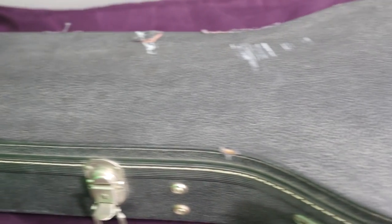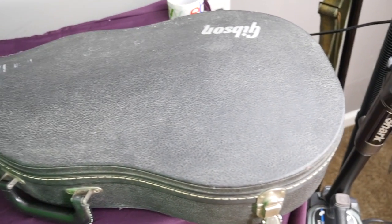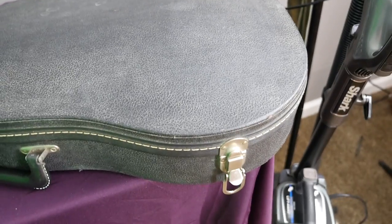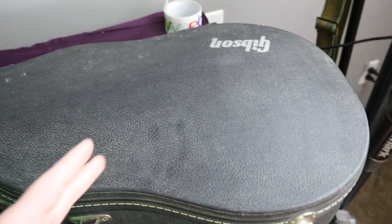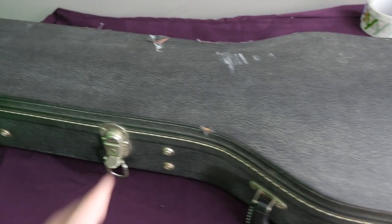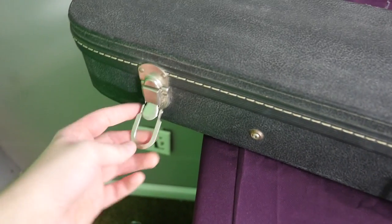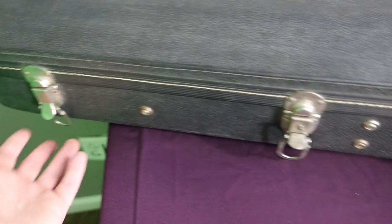This instrument retains an era-correct Gibson hardshell case. I'm guessing it's the original one, but with all cases, you can't really prove it. But a lot of people are always confused about these. They think they went away in like the late 70s when the chainsaw case came out. That's totally false. These cases ran alongside the chainsaws all the way into the 80s.